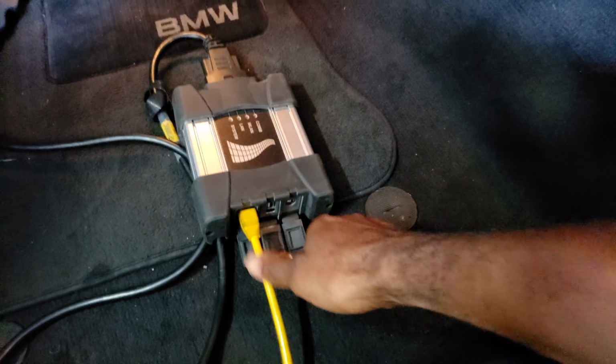All right, no problem. We're going to disconnect from the car now. Boom, and that's it. We're done here, and then we disconnect this from the ICOM. Boom.